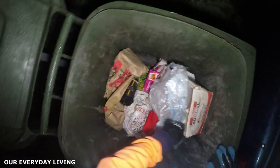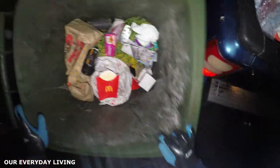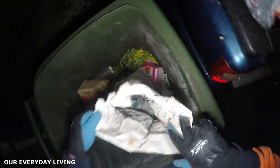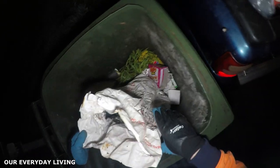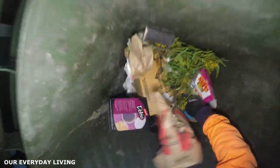Oh, heap of coke boxes. All these coke boxes. We've come up trumps. Oh, that's a big bag, isn't it? Good solid looking bag. How big is that bag? No, it's only a small bag. A lot of junk in there, a lot of grease.